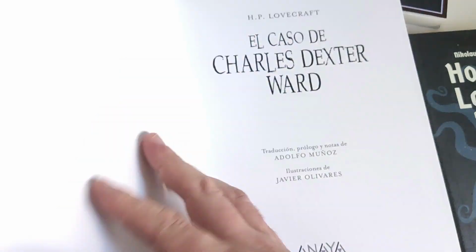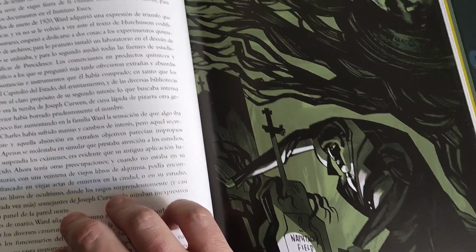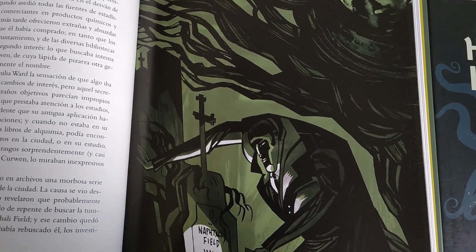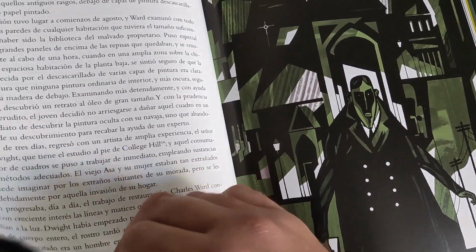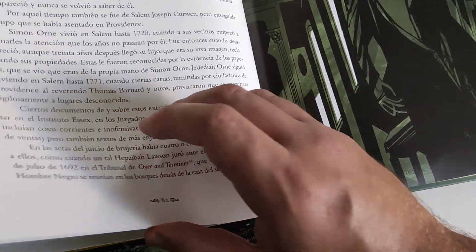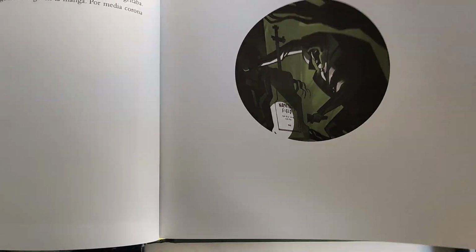The Case of Charles Dexter Ward. Alright. And the art is... wow. It's pretty good. I love this color combination, this sort of green and black. You see it quite often in Lovecraftian art, it's seen as the stereotypical color combination, it seems to be. Okay, so basically, I had no idea what it was. I just picked it up and it was like, okay, $17, I'll take the risk. It seems to be just basically the text with an occasional scene from the story.